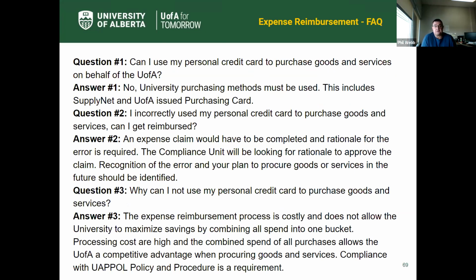I incorrectly used my personal credit card to purchase goods and services. Can I get reimbursed? An expense claim would have to be completed and rationale for the error is required. Compliance unit will be looking for rationale to approve the claim. Recognition of the error and your plan to procure goods or services in the future should be identified.